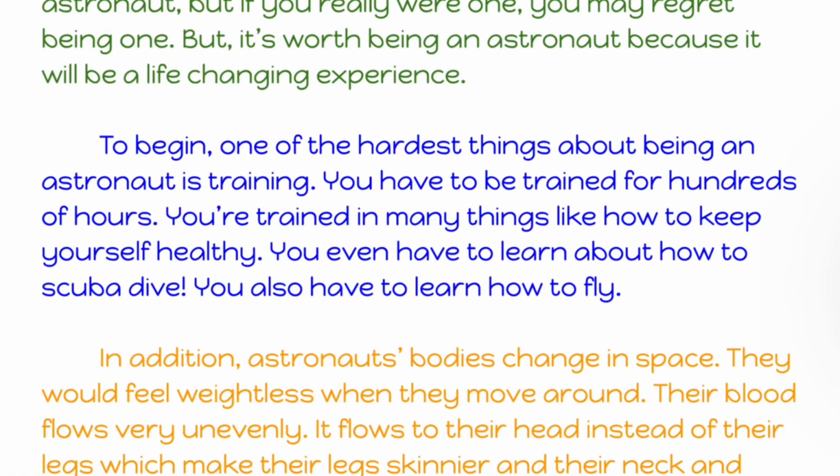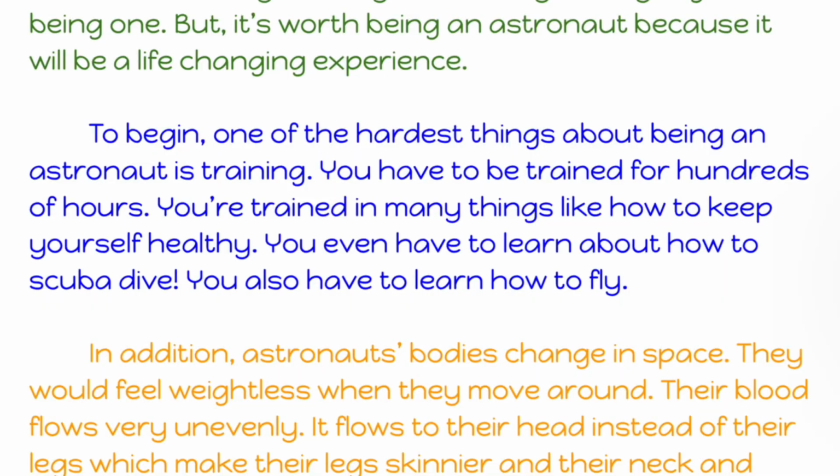To begin, one of the hardest things about being an astronaut is training. You have to be trained for hundreds of hours. Make that many thousand. In fact, probably more than 1,000 actually, I don't know. I don't know how it works, but it's definitely more than hundreds of hours. You're trained in many things like how to keep yourself healthy. What? Why is that a point that I made? I think everybody is told to be healthy. I don't think it's just astronauts.